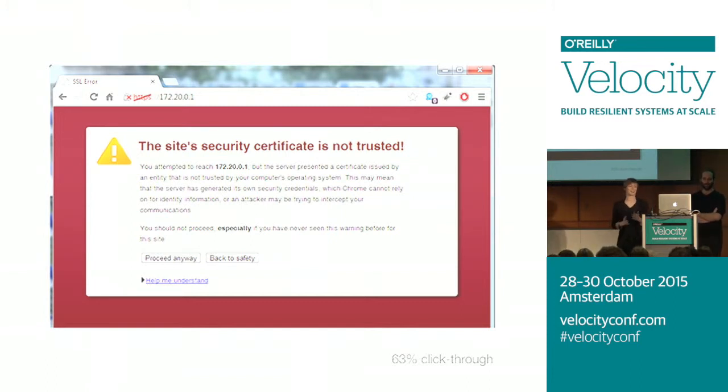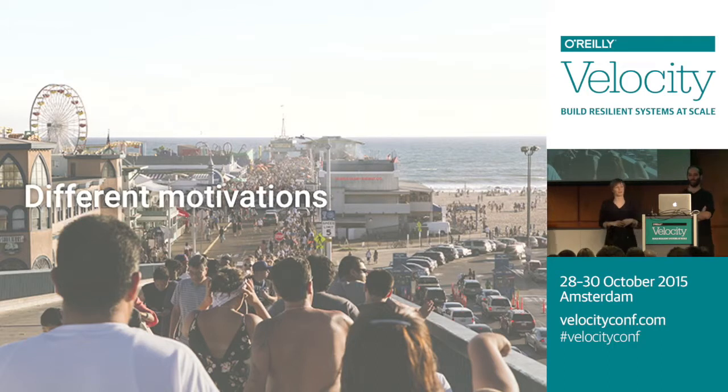But unfortunately, only about 37% of users paid attention to this warning. In fact, the other 63% of users clicked directly through without heeding our warning. This is a great example of different motivations. So users are very focused on completing a task. They want to go to their website and post that urgent tweet. And when this barrier between them and the thing they want to do appears, they might not pay that much attention to it.